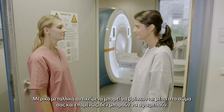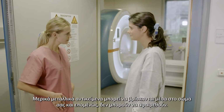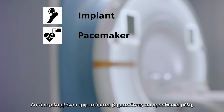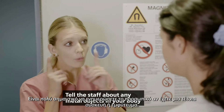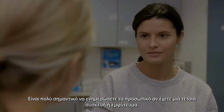Some metal objects may be located inside your body and therefore cannot be removed. These include implants, pacemakers, and prostheses, which, depending on the material they are made of, may be affected by the magnetic field. It is very important that you inform the staff if you have any such device or implant.